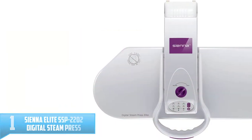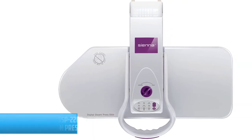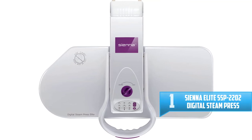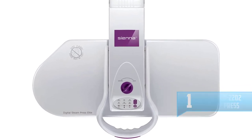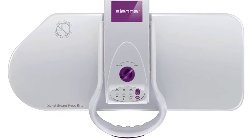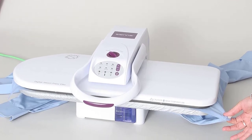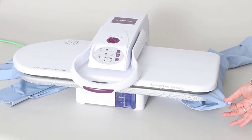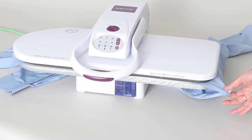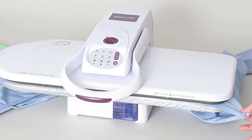Number 1. Sienna Elite-2202 Digital Steam Press. This pressing unit has an impressive pressing area of 25 by 10 inches, which can make ironing fast. The unit has a variable temperature range of 212 to 410°F, which ensures you can iron any type of clothing without risking any damage. The high temperature levels ensure wrinkles even on the toughest clothes are not a problem for you. Being digitalized makes using and controlling this unit easy and also delivers professional results.